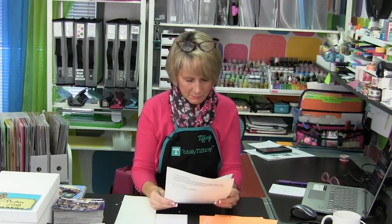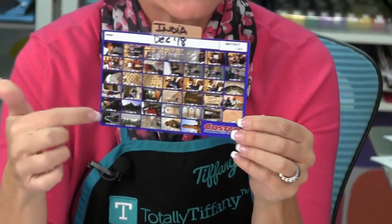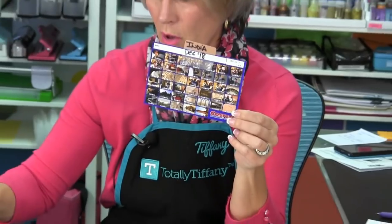Okay. The top pick looks like a collage of all the picks. How did she do that? Oh, so this is just something that Costco includes. When you order your photos from Costco, you always get an index card of all of the photos. This pile had multiple index cards on there. So just Costco, it's free.